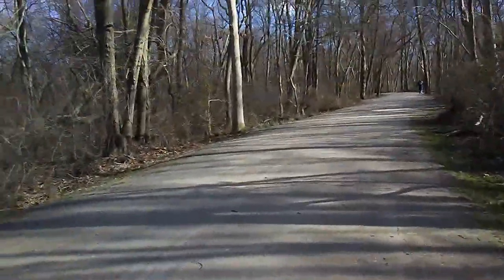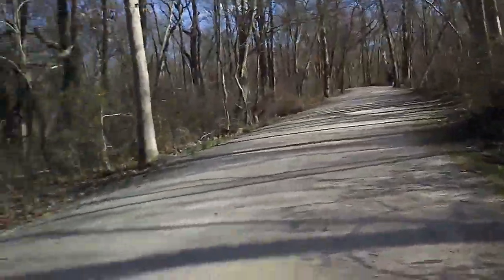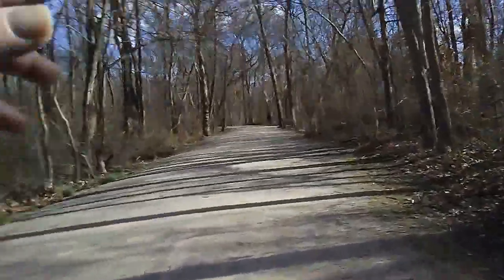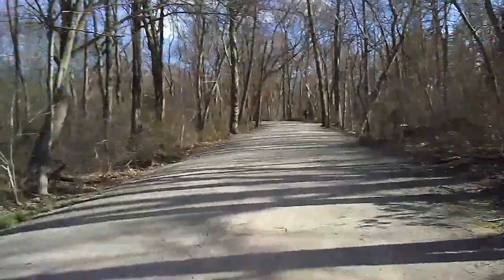So, yeah, it'll probably be about 15 minutes. It's not that long of a walk. It's like a mile from where we started, I guess, which isn't that bad. This is the wider, more main carriage road through here, I guess.